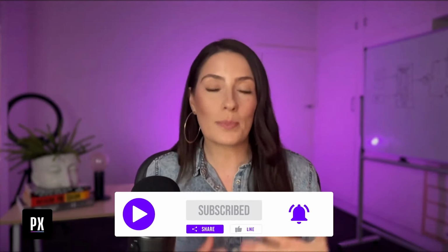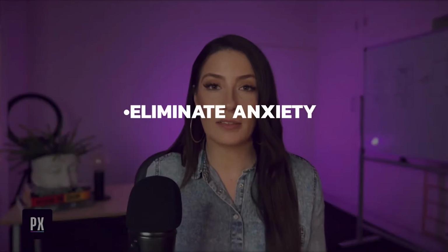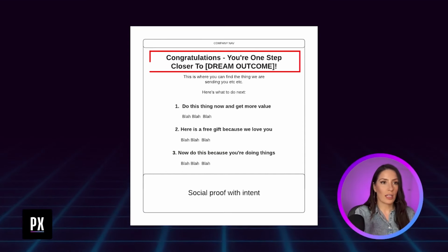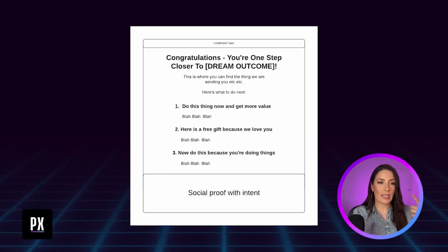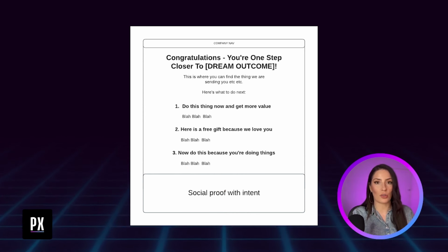This is where that post-purchase dissonance can start to come in, or that anxiety, like, oh, am I going to be getting on a stinky sales call that's going to try and pressure me into doing something? So the thank you page is where you can eliminate that anxiety, build trust, and extend the relationship. So check out this formula on screen. We've got congratulate and future pace them, tell them what's happening next, get them to take another action, and then persuade and eliminate any objections or friction with some social proof, right?